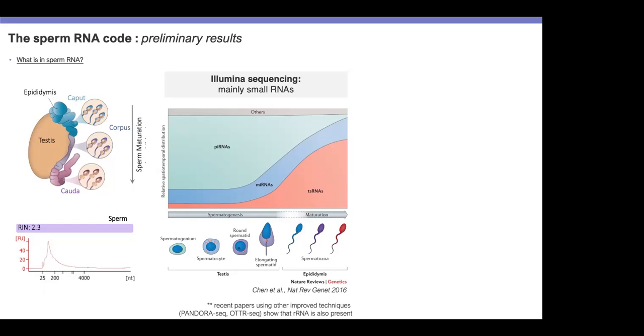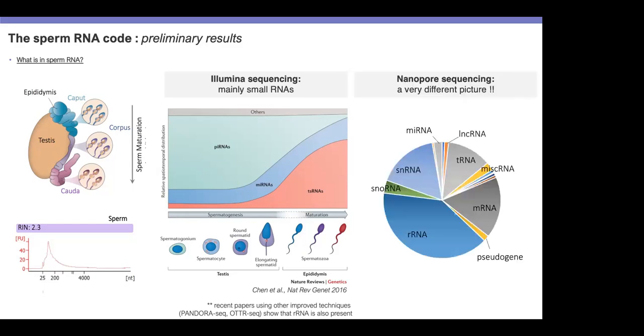Because then you will really only get very short RNAs, right? So we did some preliminary runs with nanopore sequencing about the composition of sperm RNA, and we get a completely different picture from what Illumina is telling us. What we find is that there's a lot of ribosomal RNA, there's mRNA, there's snRNA, there's full-length tRNAs, not just tRNA-derived fragments. And the opportunities of understanding which are the molecular carriers of intergenerational information are very different now that you have a completely different diversity of which RNAs are even present in your sperm. I'm still not saying one is right and the other is wrong, but the technology that you choose to study your samples really determines what you can see about them. The picture we see is completely different from this one. So it is important to understand the biases of the technology that you use when you ask specific biological questions.